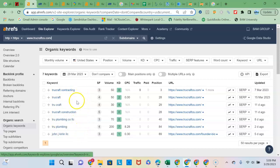And you can see most of these include your name in some variation. And you can see that the traffic you're getting to your site all comes when somebody is actually Googling your name directly.